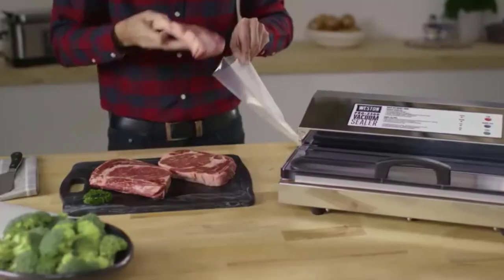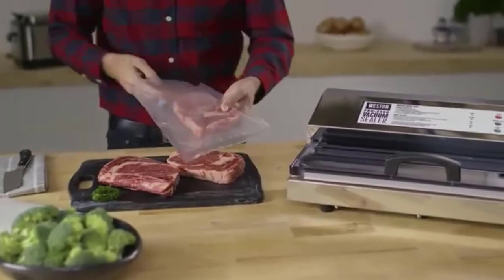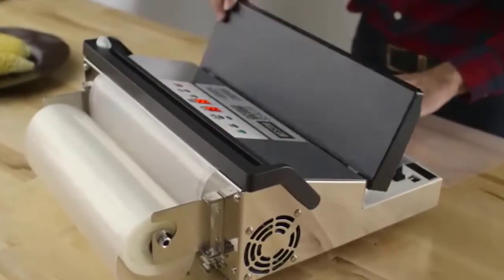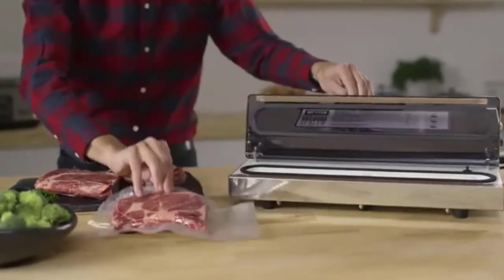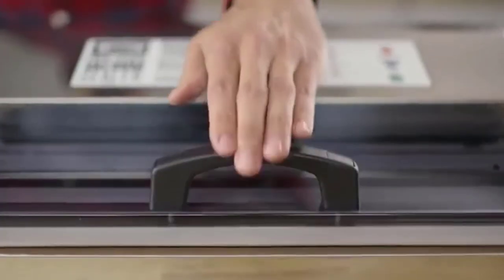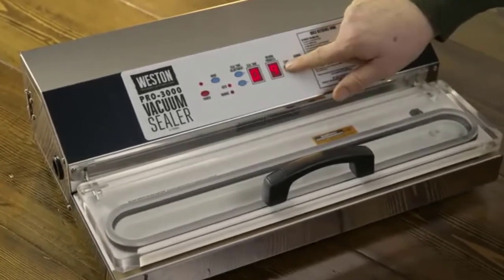Durability. The fan-cooled motor is designed specifically for continuous, repetitive use without overheating. LED lights monitor the stages of the sealing process. There are two seal modes depending on the type of sealing you are doing. The automatic mode has a simple one-touch operation, while the manual seal mode allows you to control the amount of vacuum pressure when sealing soft foods or delicate objects.